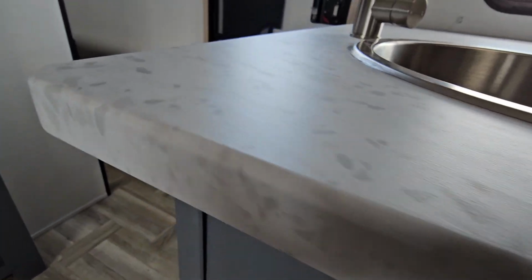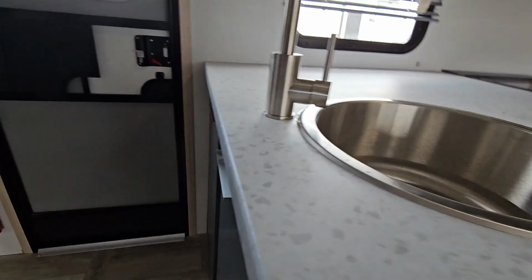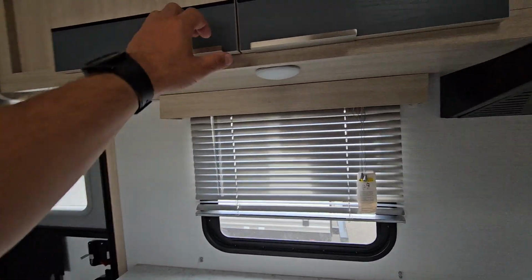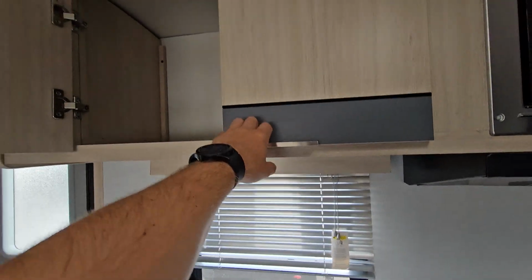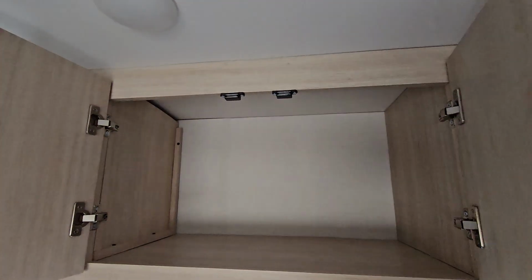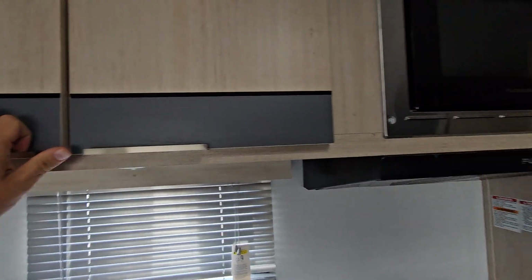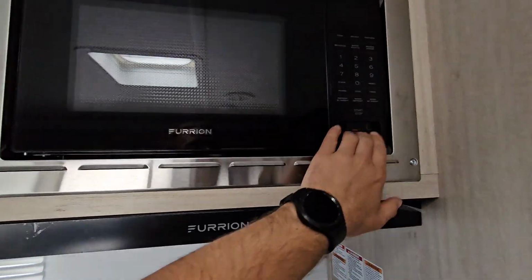So I love that they do this one-piece countertop. It's also part of the reason why you get the bigger sink too, because you don't have the less structurally strong stuff. And like I said, just lots of really good storage inside this. I do like the colors too, kind of a unique option from these guys.